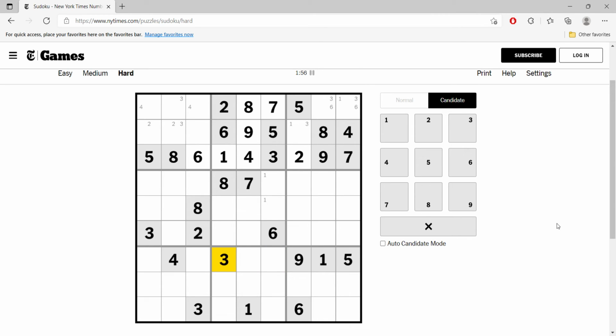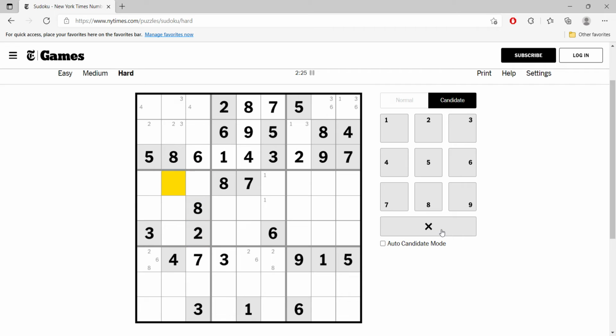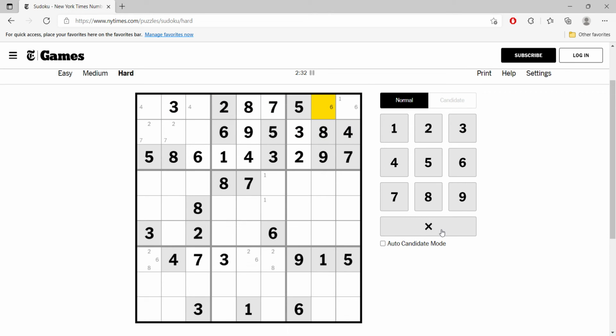All right, no. And then, so 2, 6, 8 cannot be here. And this cell can be 2, 8. This is 2, 6. And this is 2, 6, 8. Okay, and this cell therefore is what, a seven. Right, okay. So this is 2, 7. This cannot be three. This is three. This is three. This is six.